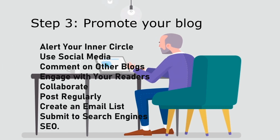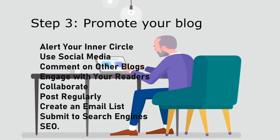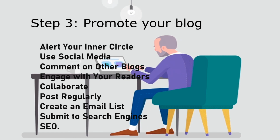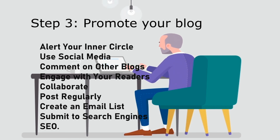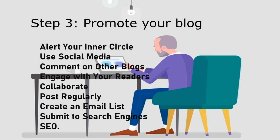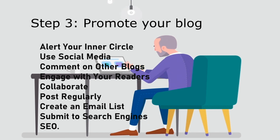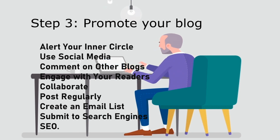Alert your inner circle. Use social media. Comment on other blogs. Engage with your readers. Collaborate. Post regularly. Create an email list. Submit to search engines. SEO.